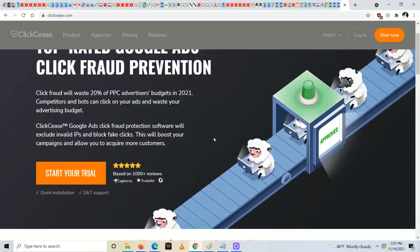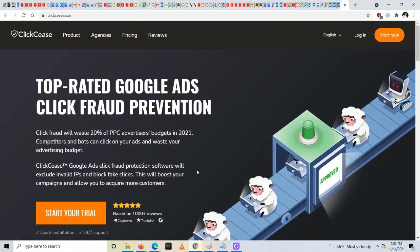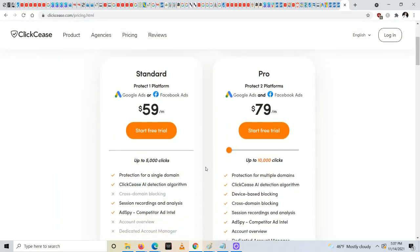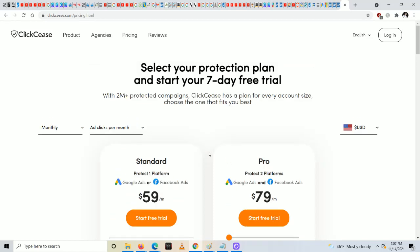Now, regarding Clickcease and all this kind of stuff, I do actually recommend this program, and I highly recommend it if, after everything that I just shared with you, you're doing all of this and you're still getting a lot of clicks. There's still a chance that you can receive click fraud. Now, with Clickcease, they have a bunch of different options for pricing. You can try it for 7 days, but then after that, there's a $59 a month membership, which protects you with either Google Ads or Facebook Ads, or you can do the bundle for $79 a month. So if you're someone that's serious about both of these networks, I would recommend getting this one afterwards.